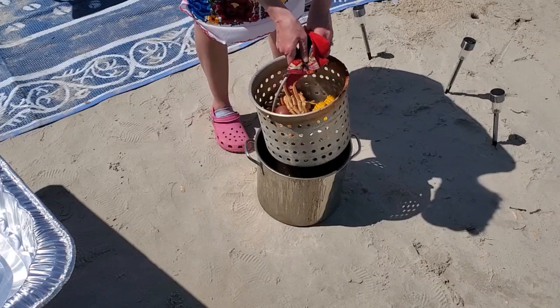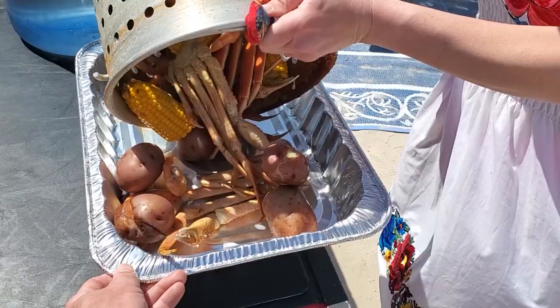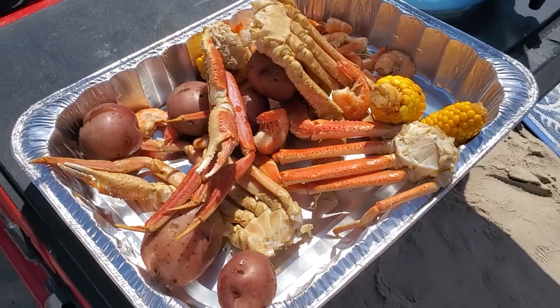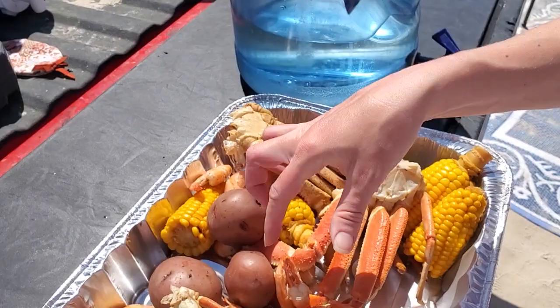All right, bring it on over. Wow. All right. That looks good, babe. That's great. Hope you're hungry. Shrimpies. Yeah, that's good. Oh, yeah, that should look good. All right, that looks amazing.